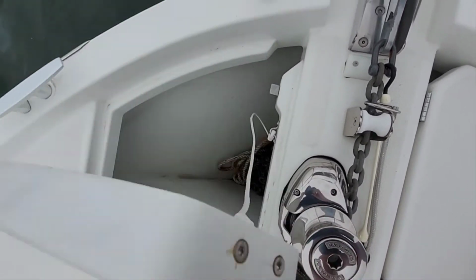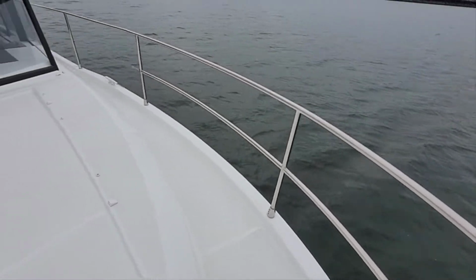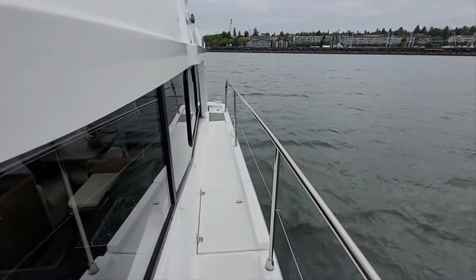This cabinet is just the same, just a different access point. Place to store fenders as well. So this boat's asymmetric, so it's a little bit tighter down the port side than the starboard, but you still get a good amount of room.